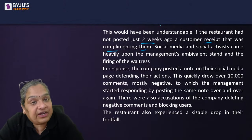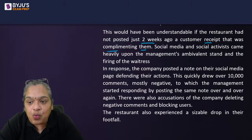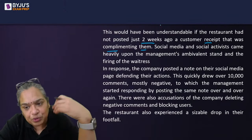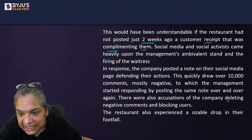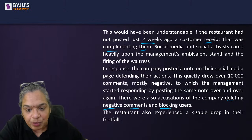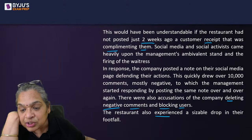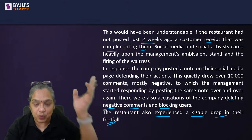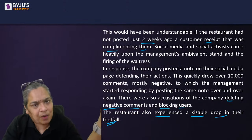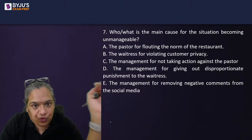And after firing the waitress, they posted a note on their social media defending their actions. This quickly drew over 10,000 comments, mostly negative, to which the management started responding by posting the same note over and over again. There were also accusations of the company deleting negative comments and blocking users. So all this was done by the restaurant. The restaurant also experienced a sizable drop in the footfall. So people came to know about all this controversy. They probably stopped going to the restaurant. So there was a drop in the footfall.